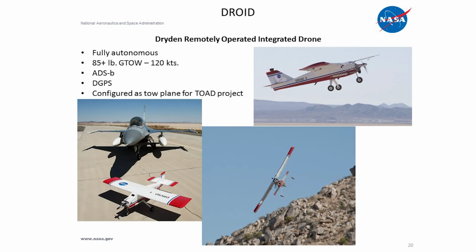This aircraft is DROID. We have 4 of these aircraft. 3 of them are flyable. 1 is kept as a spare. And these are basically our flying dump trucks. They're our test beds. They're not tied to any one particular program, but they help out on a ton of different programs. We have DROID 3 here, which is configured as a tow plane. It's got a larger engine on it. You'll see it later on towing around some gliders.